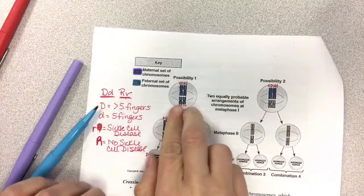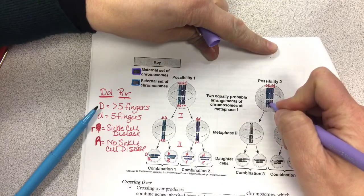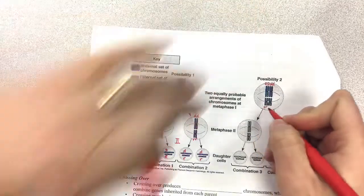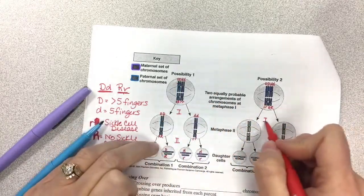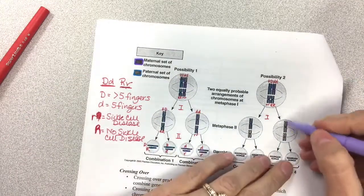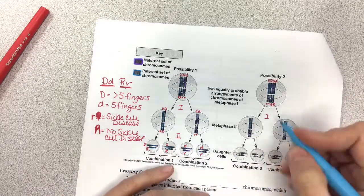All right, so then let's flip-flop these two. All the paternal chromosomes don't have to be on the left, so they can switch. So let's make the maternal one on the left and the paternal one on the right. That means that you have the little r chromosome over here and the big R chromosome over here. So now what happens in meiosis one? The pairs separate. So you're going to have this blue chromosome right here, over here, and this purple one over here. And then this purple one over here, and this blue one over here.